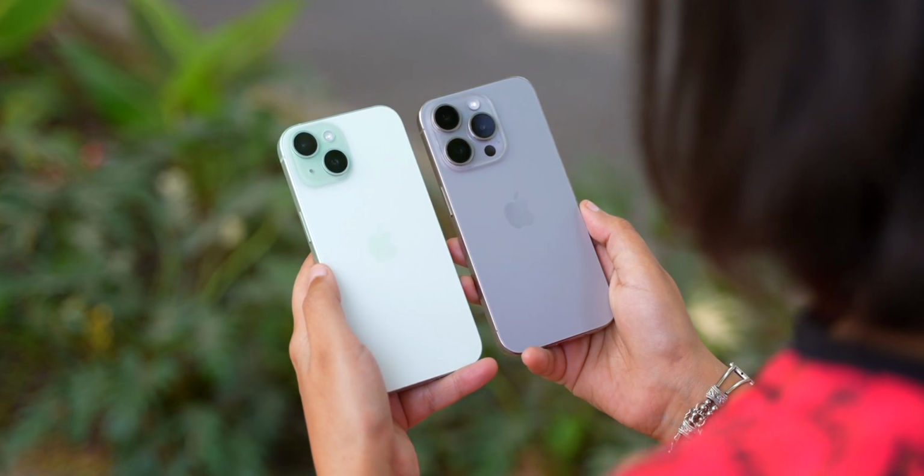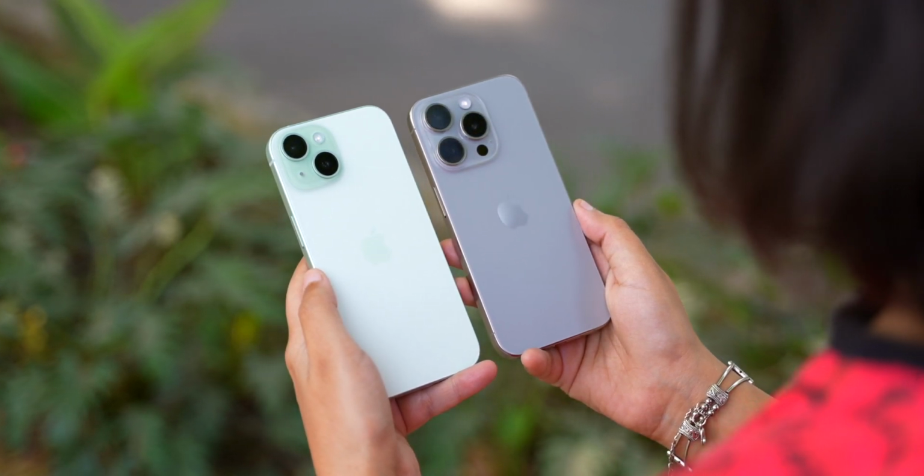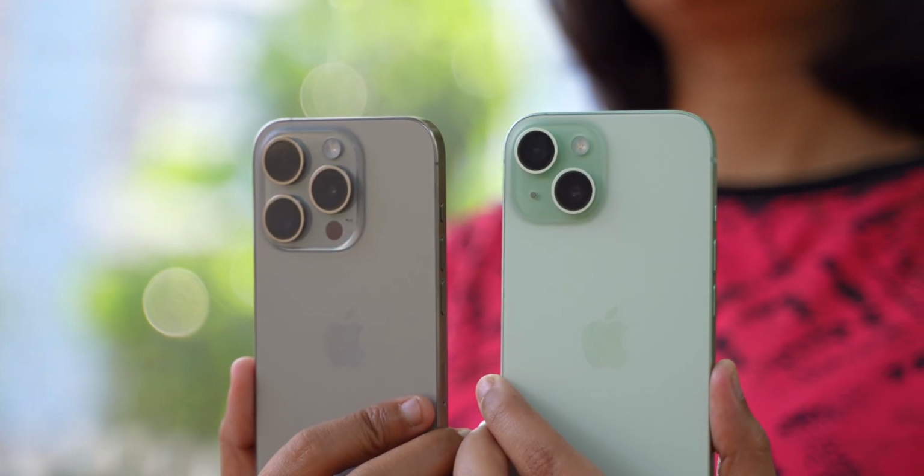I have had the iPhone 15 and 15 Pro from the day they came out, and I have made a lot of videos about them individually and even compared them with a lot of other smartphones, but for some reason I never got around to comparing their cameras with each other.